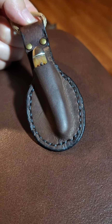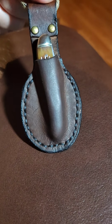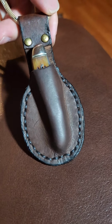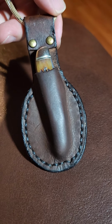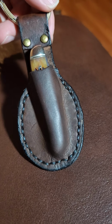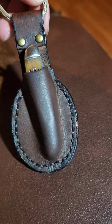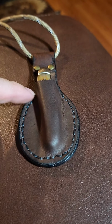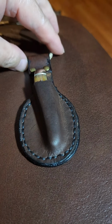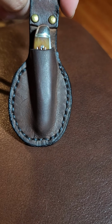And another reason I designed it like this, and I keep saying this, is because it's so rustic looking, and Native American, and maybe bushcrafty, and maybe mountain man looking. It totally looks homemade because it's not completely symmetrical, and it's not completely uniform stitching.